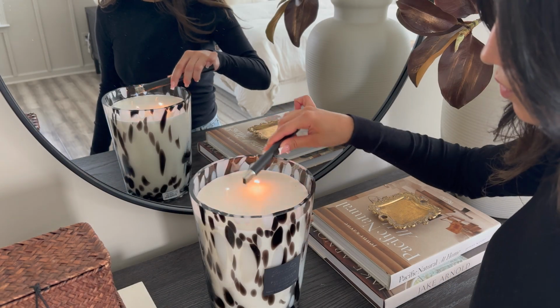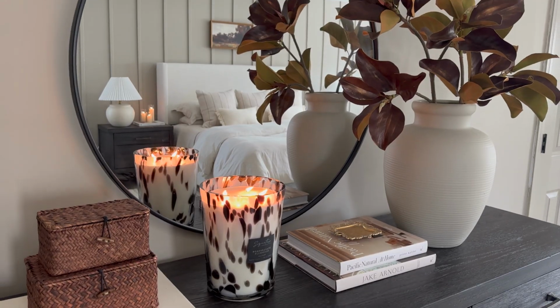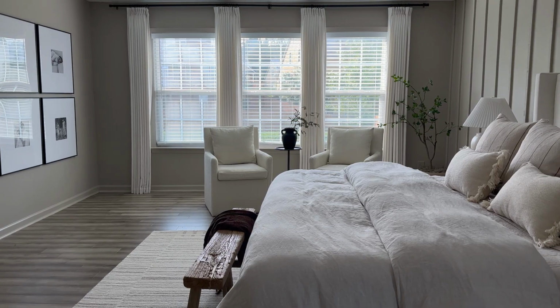I slowly started adding fall touches into my bedroom very early in the season.